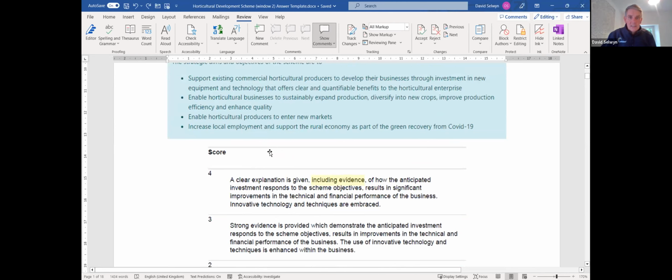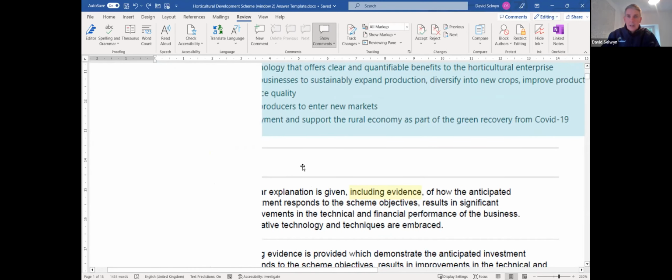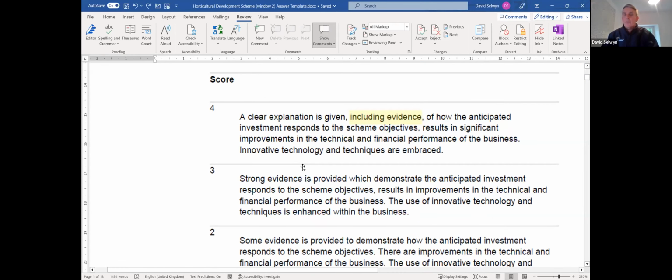And then the scoring criteria are pretty much the same for most of them in their essence. So to get a score of 4, bear in mind we're after a score of 4 for everything, aren't we? A clear explanation is given, including evidence of how the anticipated investment's response to the scheme objectives results in significant improvements in the technical and financial performance of the business. Innovative technology and techniques are embraced. Basically, I've highlighted one section of that, including evidence.